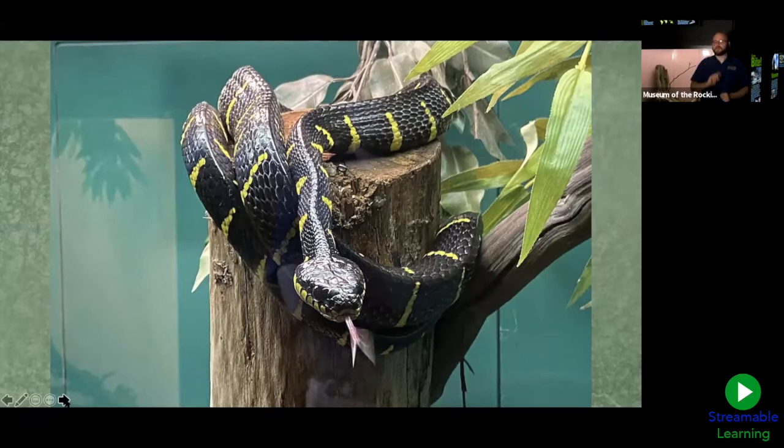Now, it's important to know that not all colubrids are venomous. Lots of snakes are colubrids. That milk snake I had out was a colubrid. Garter snakes are maybe colubrids. I'm getting them mixed up. Either way, there's lots of colubrid snakes out there. Not all of them are venomous. There's only a few venomous colubrids out there. The mangrove snakes are one of them.